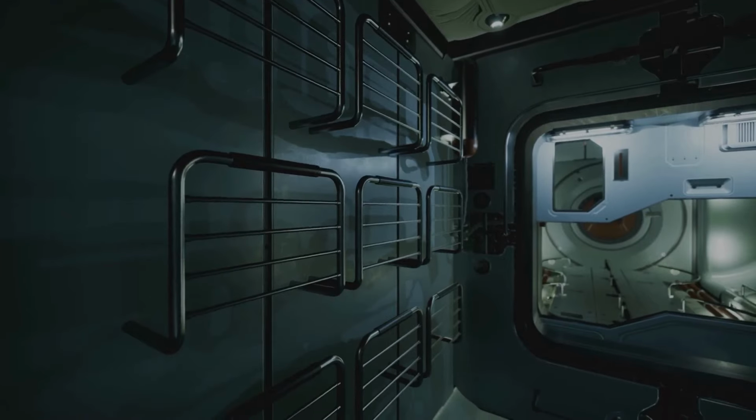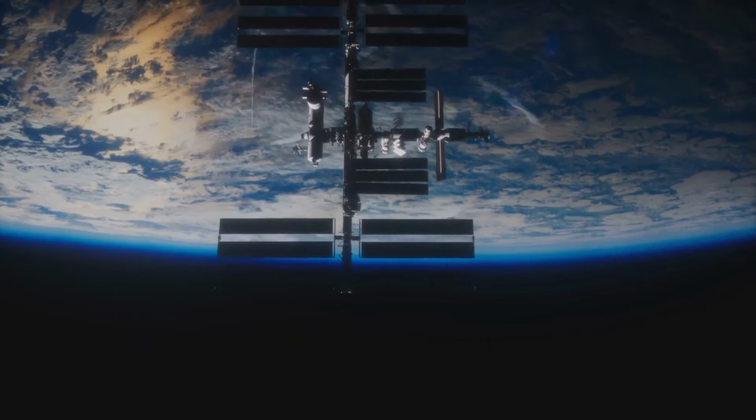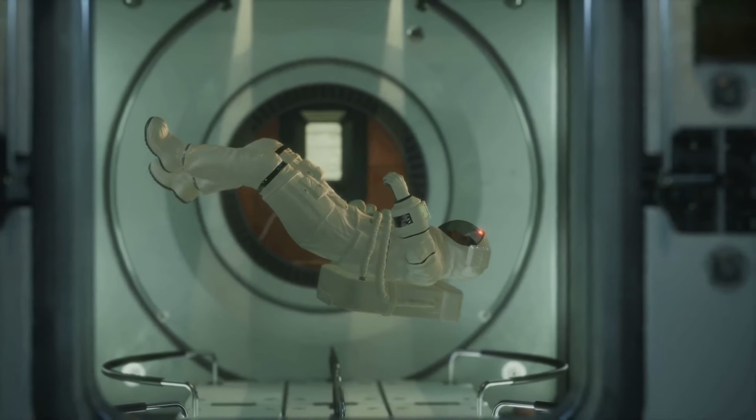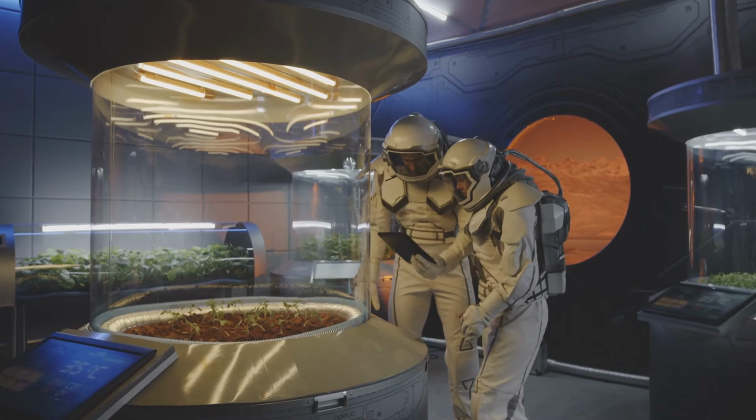The ISS is like a giant science lab. Astronauts do many experiments there. Some experiments help us learn about Earth, others help us prepare for future space travel. One experiment is growing food.